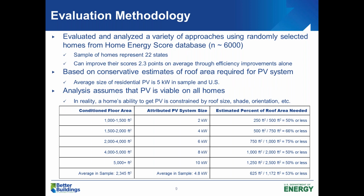Okay, so whenever we make changes to the scoring tool, particularly where you're actually changing a specific scoring method, we do a lot of analysis. If you remember, back when we made a lot of changes, I believe in 2014 and then some in 2015, we did a lot of analysis. We looked at a variety of different ways that you could adjust for the fact that a house has PV. We took about 6,000 home records that we had from our database.